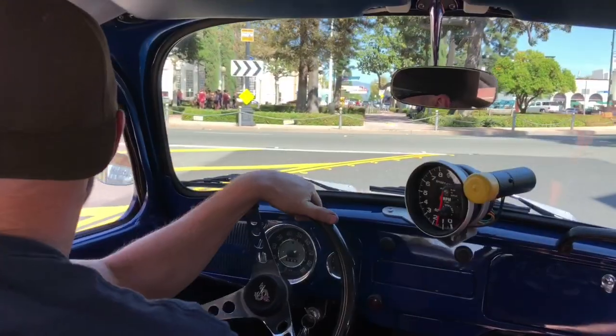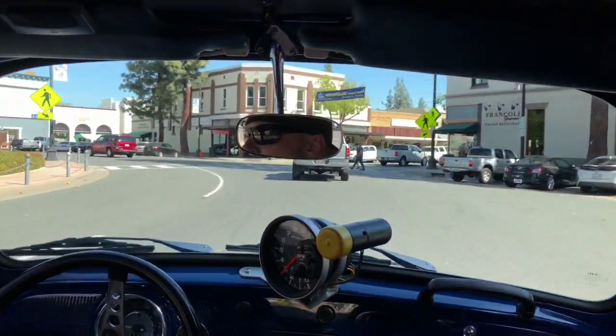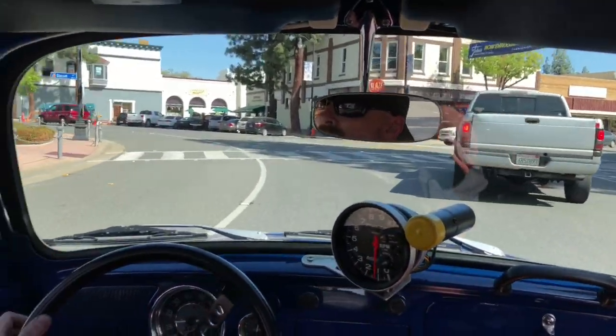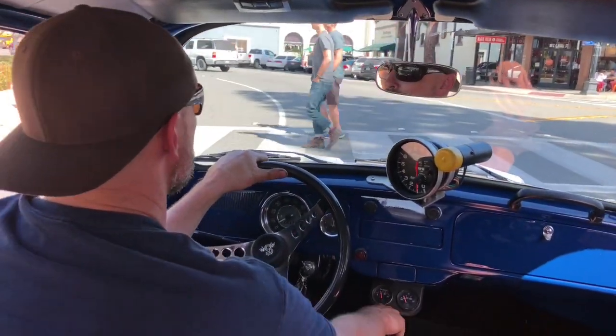Looks like we've got a rider back there. Hey, Shin. Love the sound. Sound is amazing. Could have given these guys a pretty good shock, huh? Yeah, right.